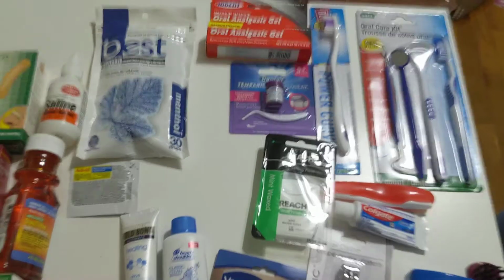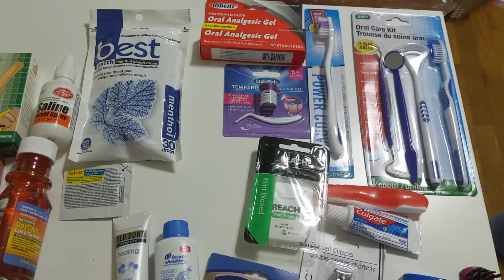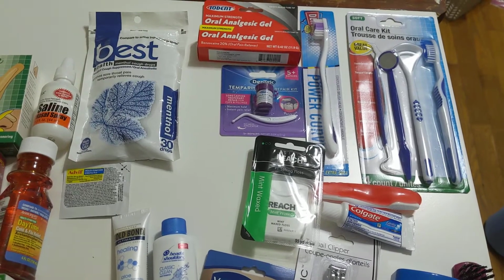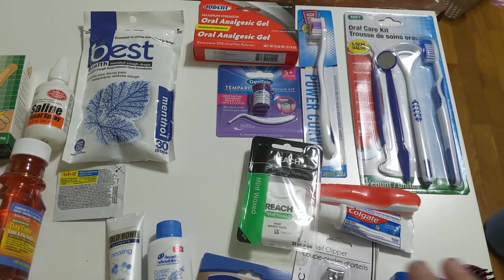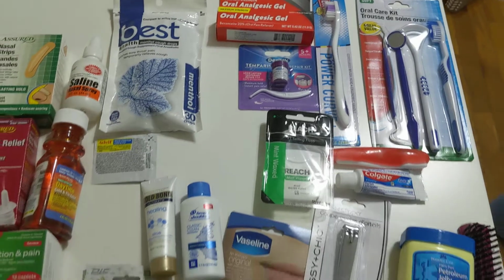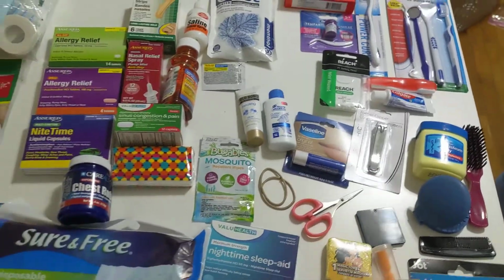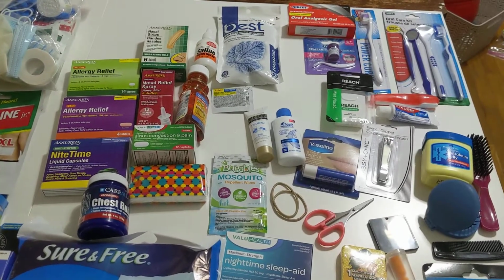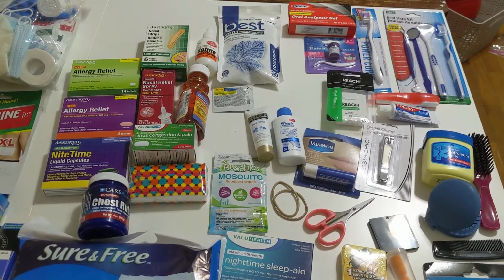I'm working on improving my dental care kit. I have the book Where There Is No Dentist, and I'm trying to add things that are described in that book, but it's always good to have some basics. So these are some of the things, like I said, that I have both at home that I've stocked up on, and then that I've also included in some of my various bags.